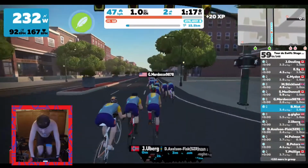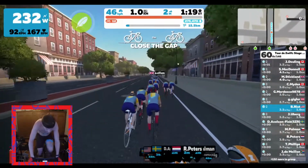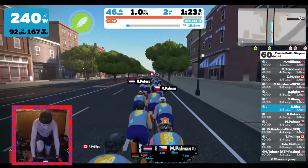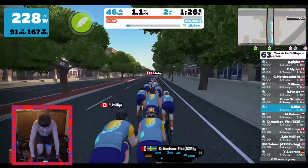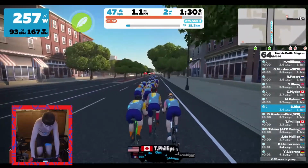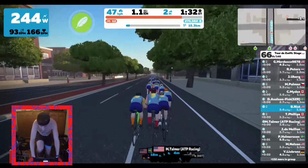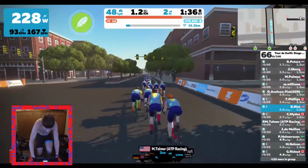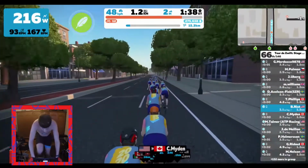Luckily the first part of the stage is relatively flat to like a 1%-ish incline, so kind of suiting the time trialist initially, but then a couple short uphill sprints to try and drop somebody and put myself in a little bit better position.